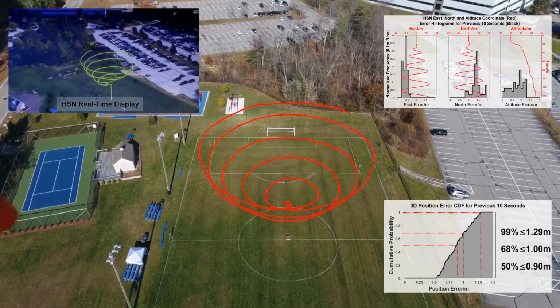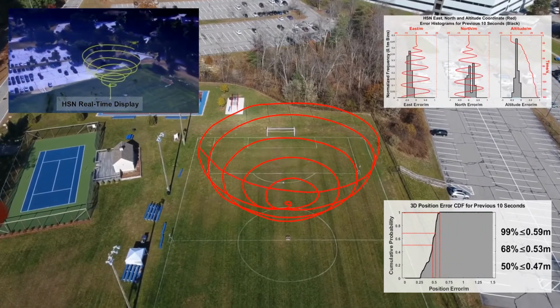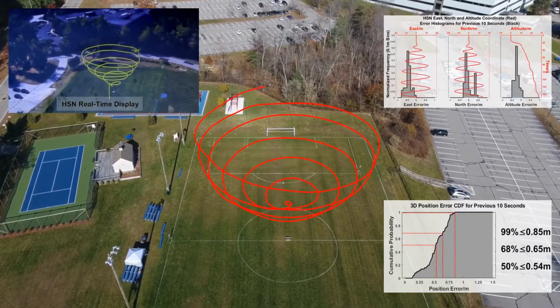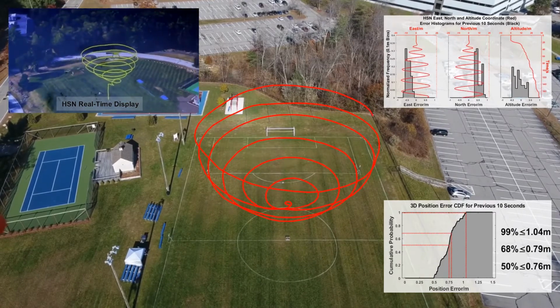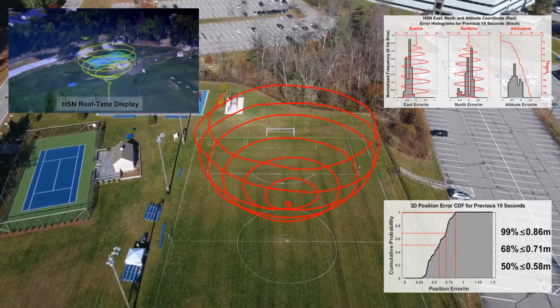These recent test results indicate that HSN can deliver 5 cm accuracy 99% of the time when static and sub-meter accuracy when in flight. And so we are confident that HSN can provide a feasible alternative or backup to GPS.